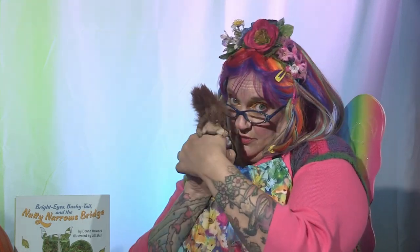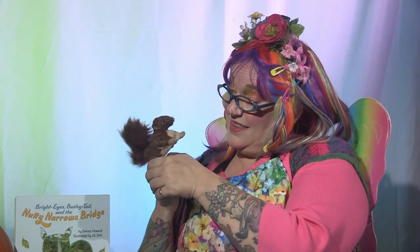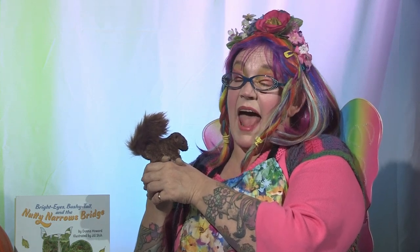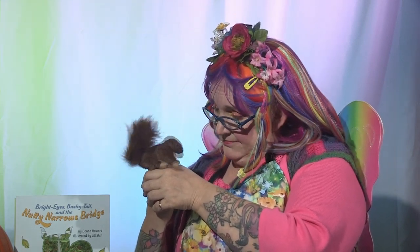But squirrels are very cute, and they eat nuts, and then they bury them everywhere, don't you? They bury them everywhere. And did you know they forget, like, more than half of where they buried them? So there's just nuts buried everywhere, and they don't even know where they put them. Isn't that silly? That's silly, isn't it?